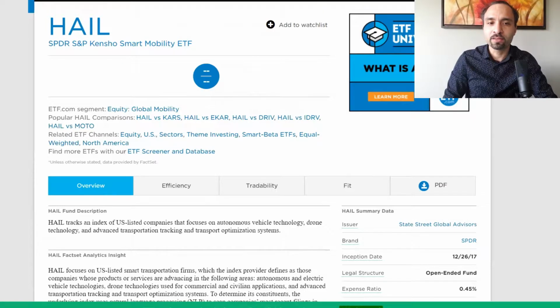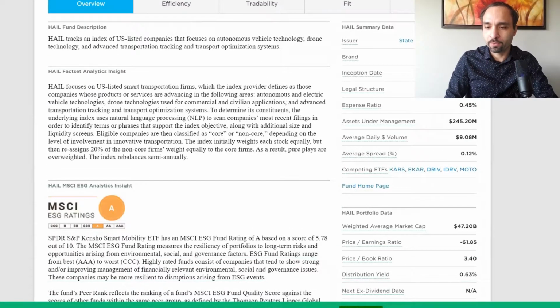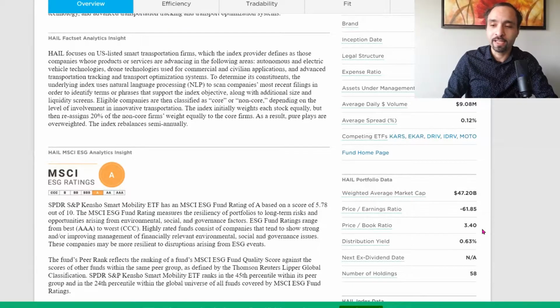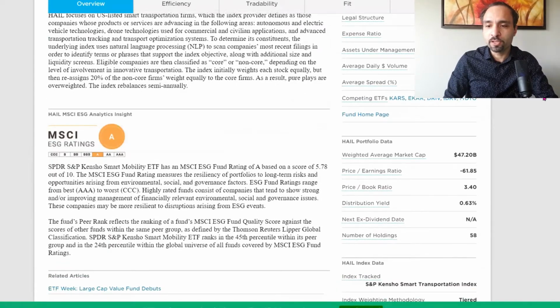All right, so with that, let us move to the second ETF that is active in this field. And this is one with ticker symbol HAIL. This is the S&P Kensho Smart Mobility ETF. Similar type of review we want to do just so that we can compare them to each other. In terms of price to book ratio, this is a little bit higher in terms of the valuation and pricing, because it has a price to book ratio of 3.40. As we said, a lower number typically is more desirable. Distribution yield, here we are looking at 0.63%.